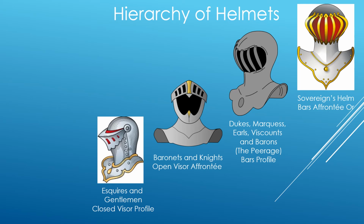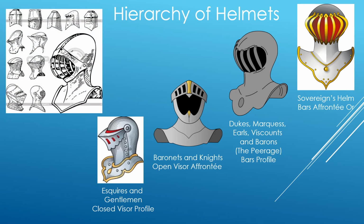The helms or helmets portrayed can vary, partly depending on the time that the arms were drawn up, and partly dependent on the preference of the bearer of the arms, but they range from great helms to bassinets.